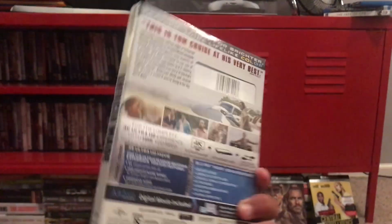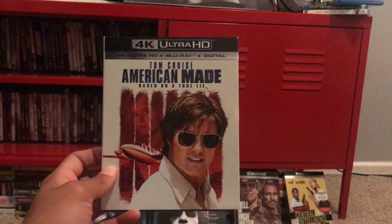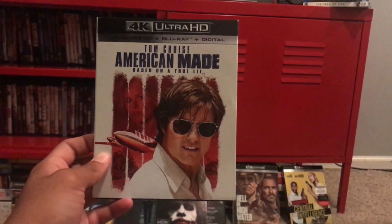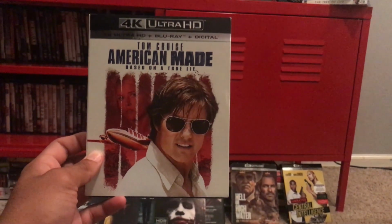It's really fun. Tom Cruise is just as charismatic as you'd want him to be, and I've only seen it on 4K here, but it looked fantastic on my TV, so I'm glad I have this one, and I'm glad I have it on 4K.